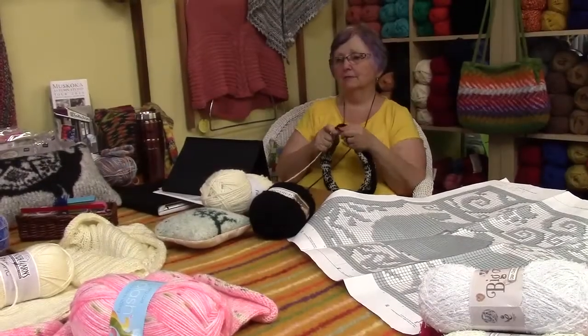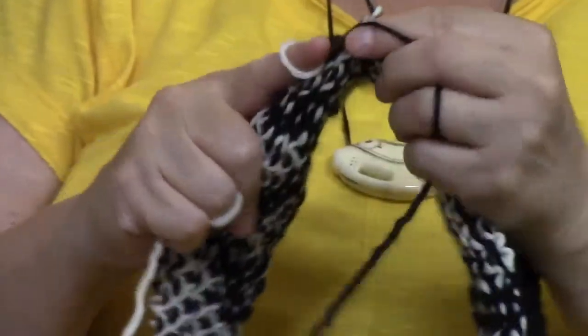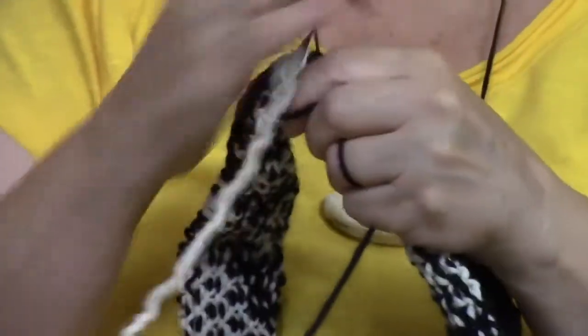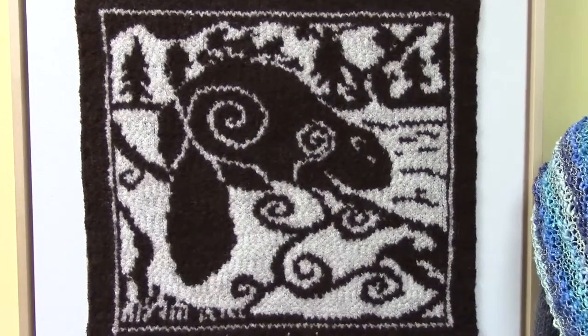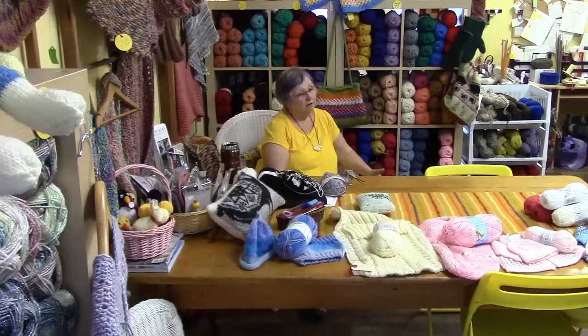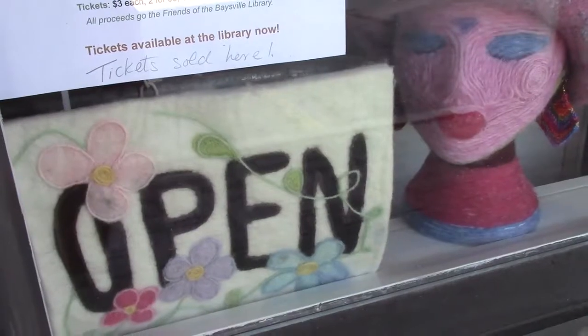What's on these needles right now is going to be one of my pictures. And I have knit it before, but this time I'm trying a different size needle, so I'm not sure how it's going to turn out. And so I'm just experimenting. It's a big piece to experiment with because it'll take me at least 40 hours of knitting before I know whether it works or not.